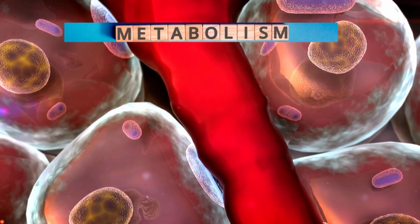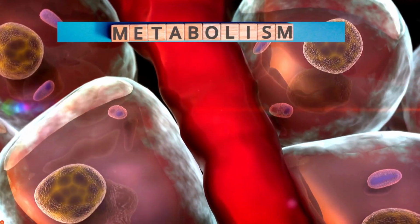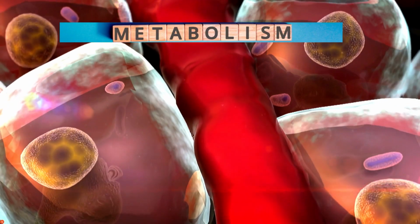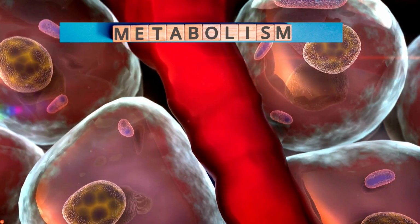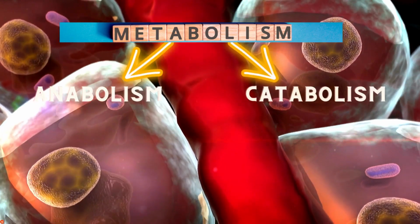Metabolism is a chemical process that takes place in living organisms. This is the process which nourishes the cells and helps them carry out their activities. Metabolism occurs in two distinctly different phases called anabolism and catabolism.